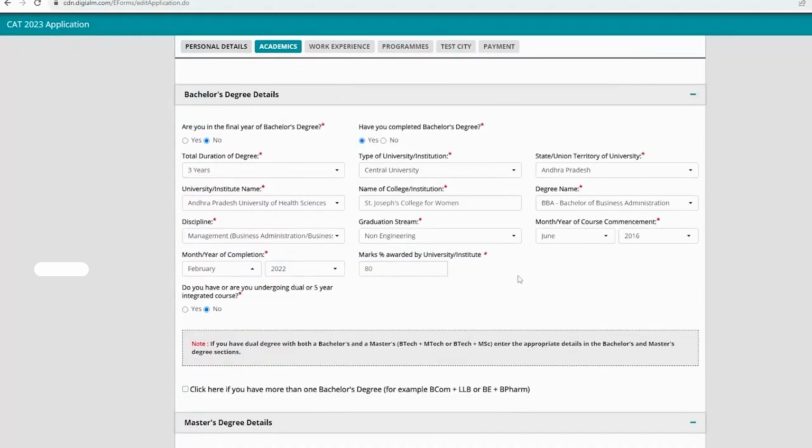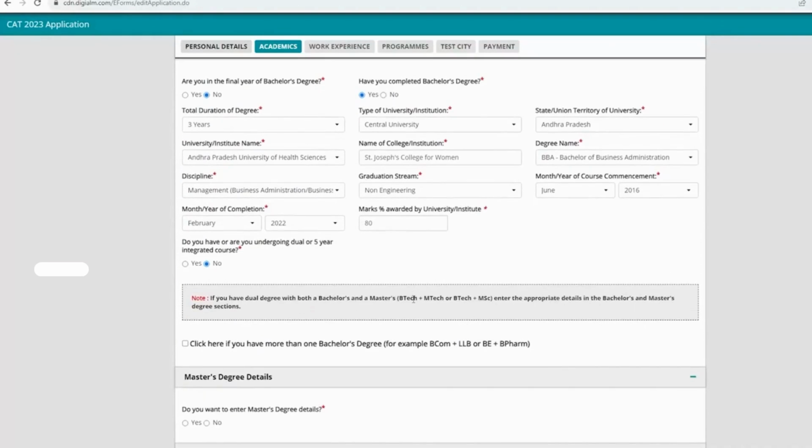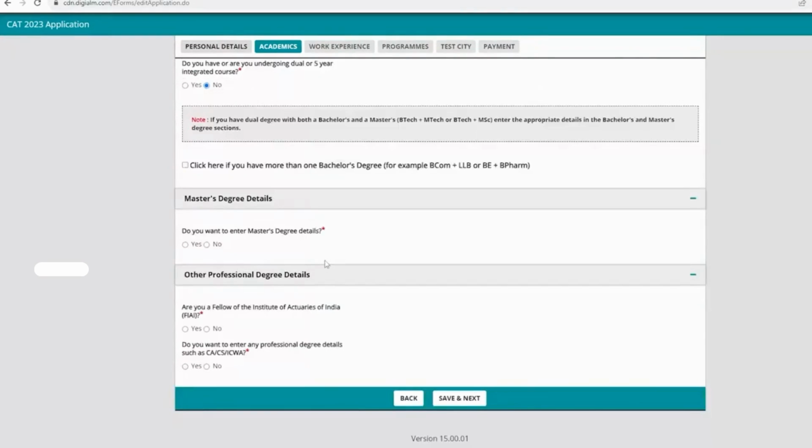After entering your bachelor's degree details, if you have any kind of other additional degrees that you hold, please click on this checkbox and enter your details. And if you have also done any kind of master's degree or any professional degree courses, then please enter your details over here. After entering all the details, click on Save and Next.